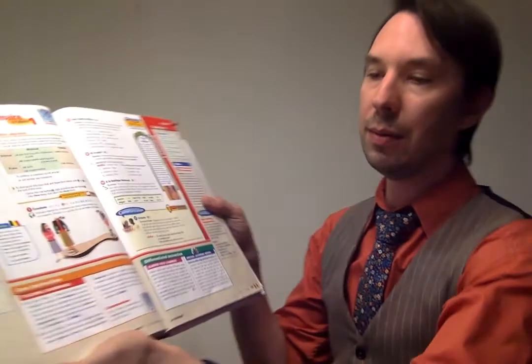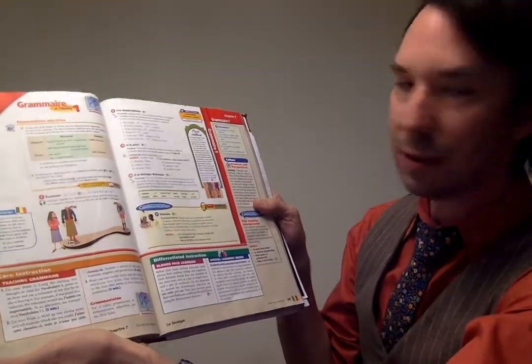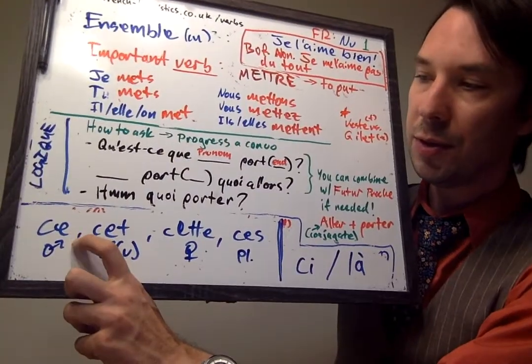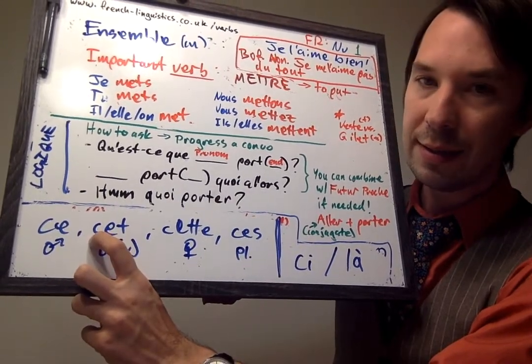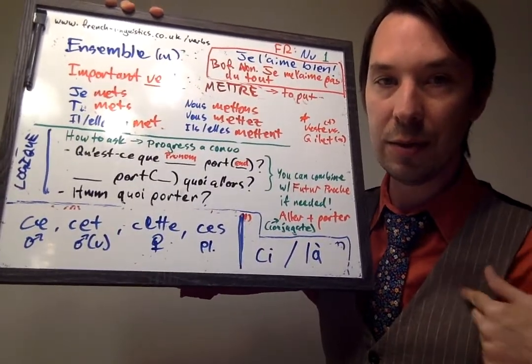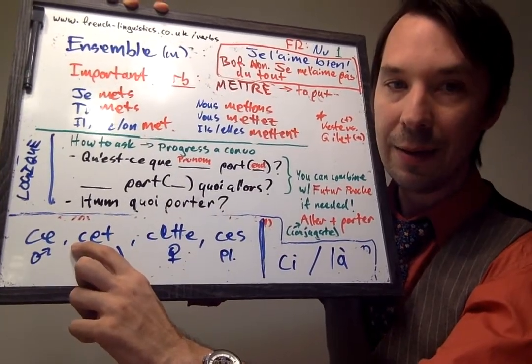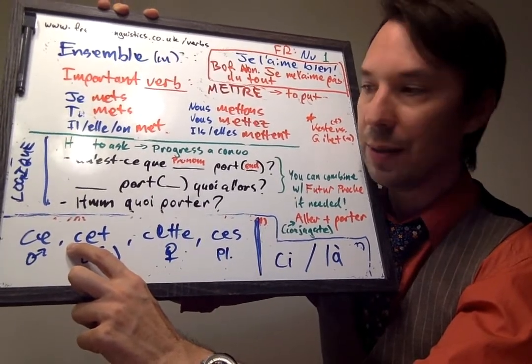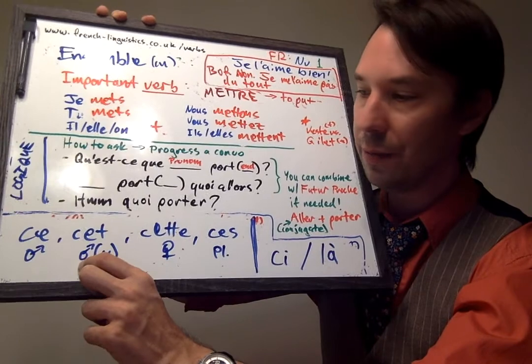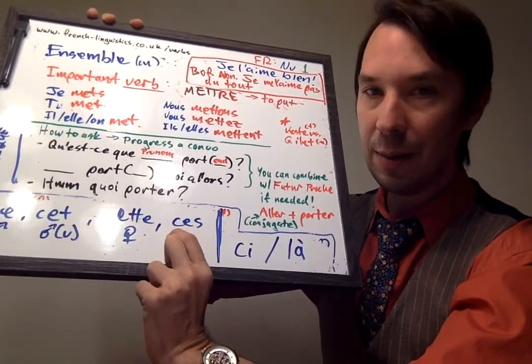Okay, so the last thing that I want to discuss with this chapter is demonstrative adjectives. And la description est à la page 226. There are 4 demonstrative adjectives to consider. Ce, singular masculine. Cet, singular masculine preceding a vowel. Okay, so ce gilet, cet anorak. So what's the difference between gilet and anorak? Gilet starts with the consonant G, and anorak starts with the vowel A. So masculine consonant, masculine vowel. Cet, feminine, and ce, plural.